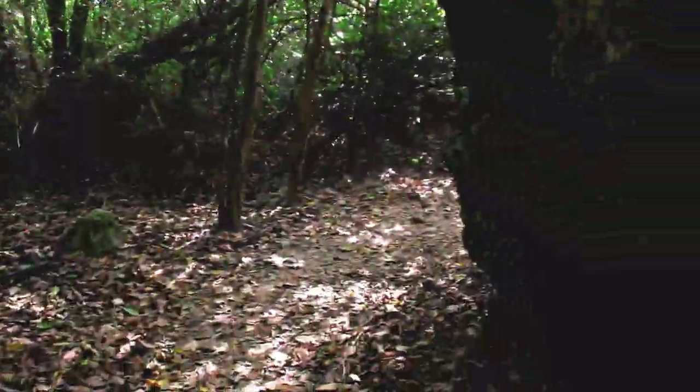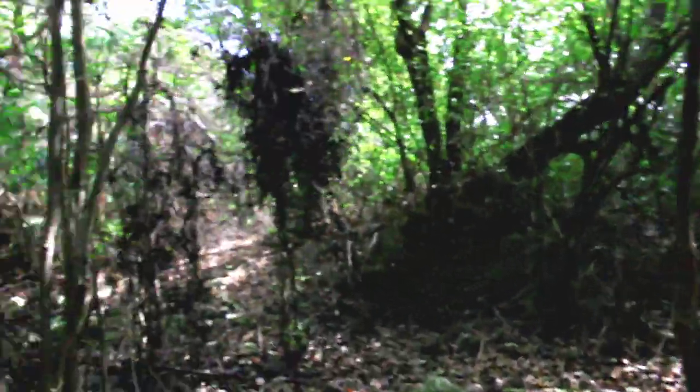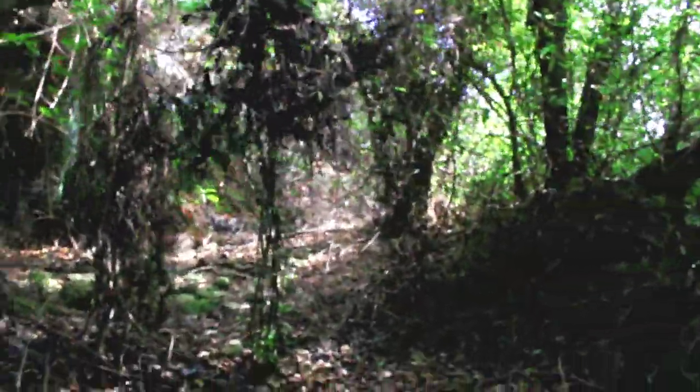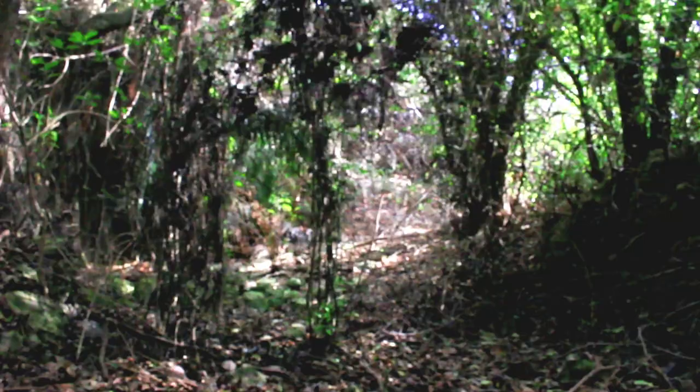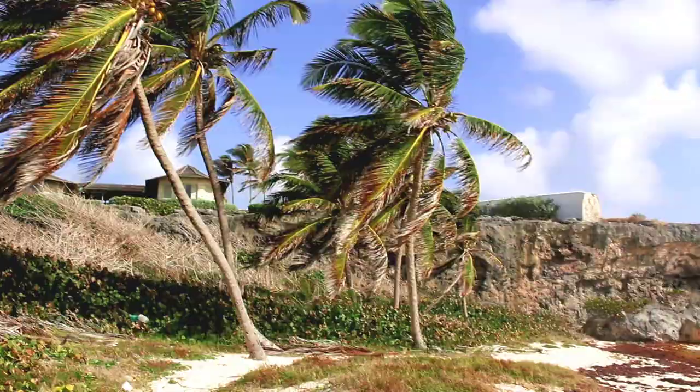So we're walking down past these stairs and down onto the beach. To your left, you've got a little bit of hiking area, and straight ahead is the beach.